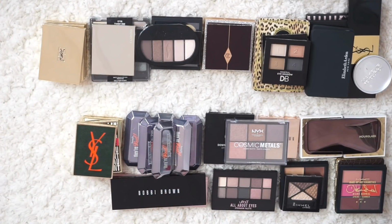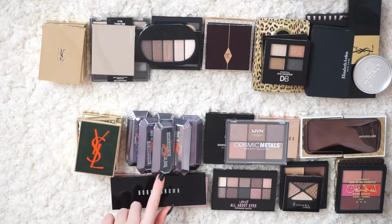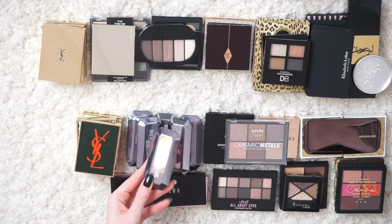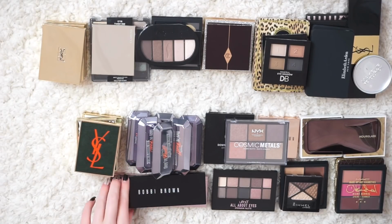It's hard to let go of some of these, I'm not gonna lie, like the limited edition YSLs and stuff. They're not wearable colors. These are sort of fun, I did give them a bit of a go, but I think they depend on your eye shape whether they work or not, and I just don't reach for them enough, but it's a cool idea.